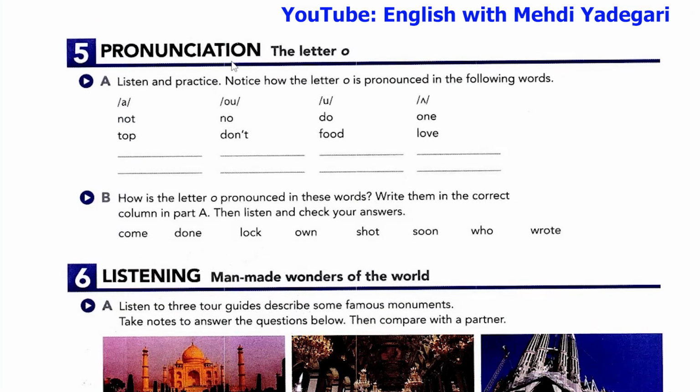Part 5. Pronunciation. The letter O. The letter O can be pronounced in different ways. Sometimes we pronounce it as not, top, like ah. Sometimes we pronounce it O, like no, don't. Sometimes we pronounce it like oo, do, food. And sometimes like a short one, love. To pronounce these again: not, top, no, don't, do, food, one, love.